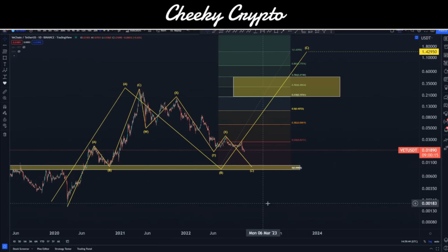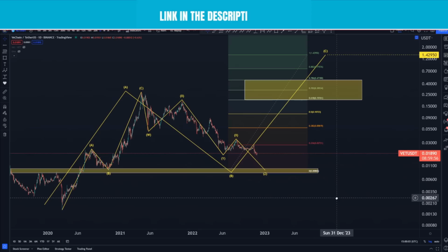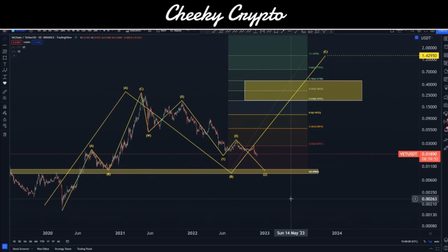Based on the assumption that we'll drop down to that 0.00799 area, that kind of means about 19.7 cents all the way through to about 47 cents is going to be a major barrier for the price action of VET. But going up past those could mean $1.42 in the near future for Vechain. That could be 1 year, could be 2 years, could be 3 years down the line. I don't know how to time the market, but it does look like a pretty promising structure overall, and something I do think I will want to have exposure to.